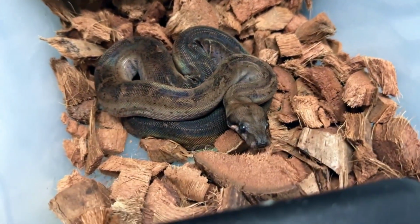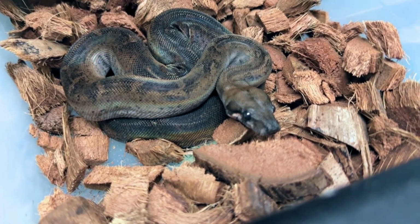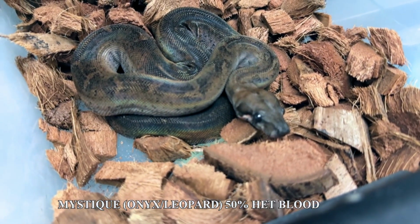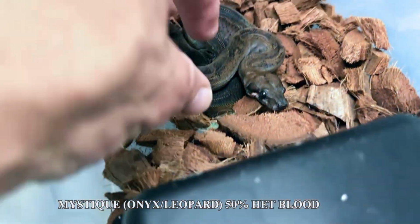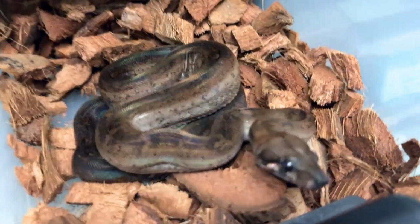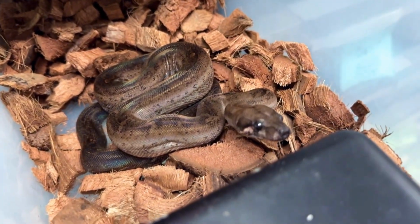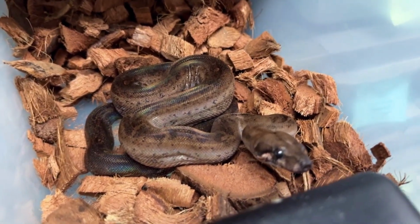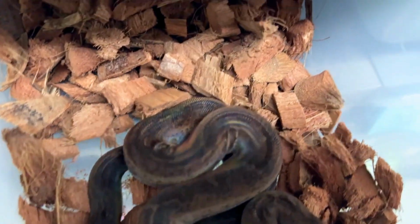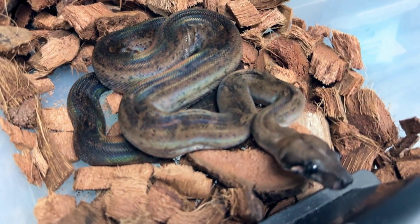And then this is the Mystique without the Hypo gene. So one copy of leopard, one copy of onyx. We produced this Mystique, which is the allelic combination of them, or acts like the super form. No Hypo gene, so we're going to see a very dark looking snake here. No reds. The reds are under the darkness, but you can't see them because the black pigmentation is covering it. If you put a Hypo gene or two copies of Hypo, a super Hypo combination, you'll see a lot of red. I just showed you the Hypo Mystique before, and you saw how red that snake was. But you can see the red highlights if you catch it in the right light. Both are really very interesting looking snakes.